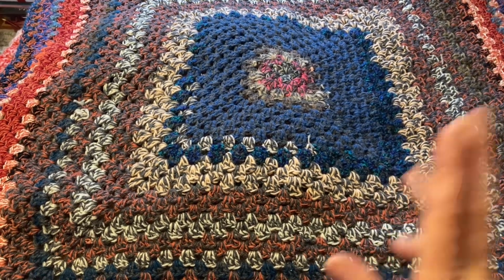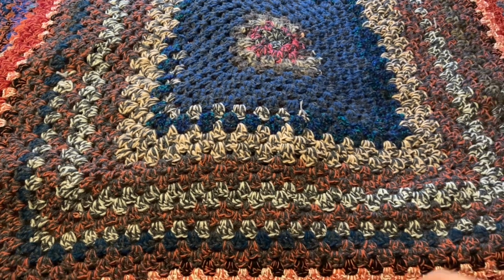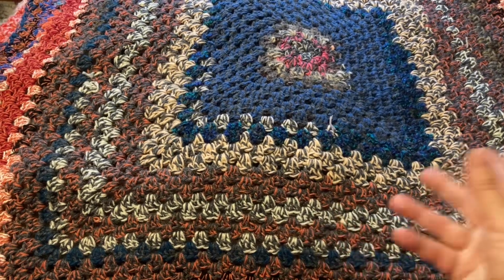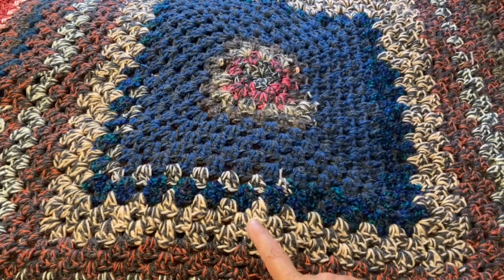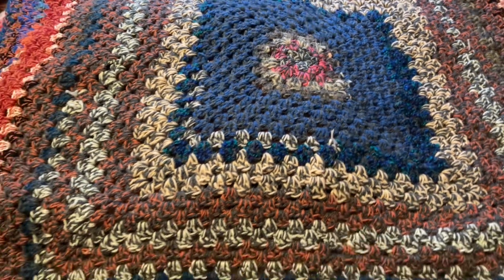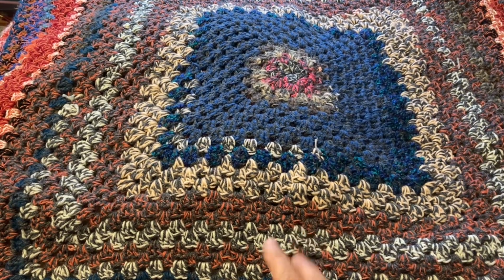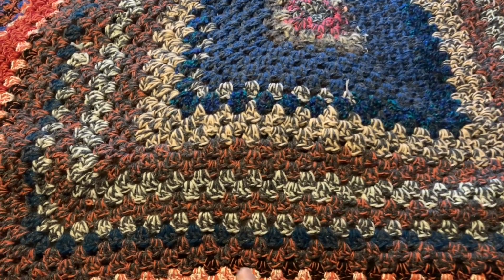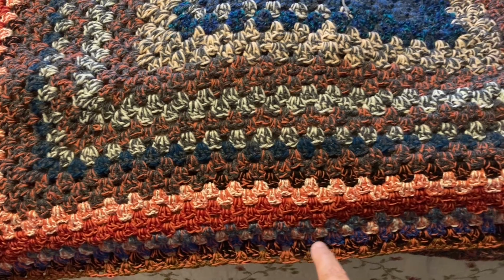My scrappy projects are always 2 strands. I'll use 1 strand that is very thin, and all the others will be the worsted. I've made quite a bit of the granny square blankets. I use one of the strands, like I said, in one color, so you can see that color throughout. Like this one, I believe, was charcoal and some orange is in there.